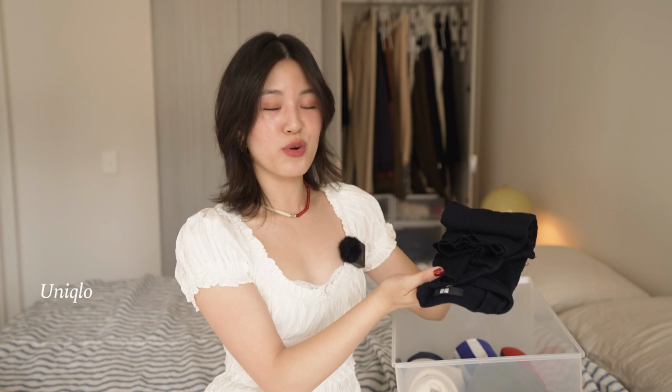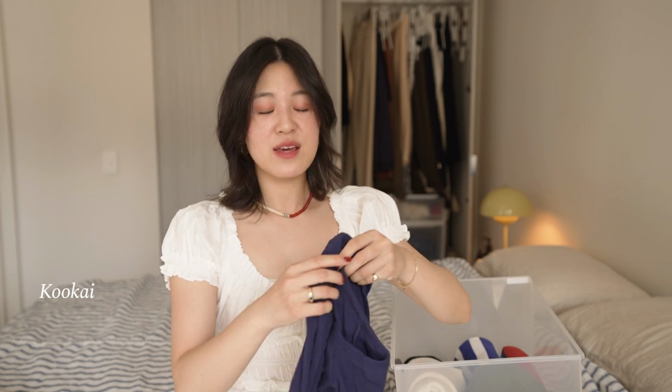This is a Uniqlo merino long sleeve. I've had this for at least 5 years. It's still going strong and no complaints. This is my evening top. I kind of have a going out uniform: this top, black skirt, and then my Rabanne bag with the stars.